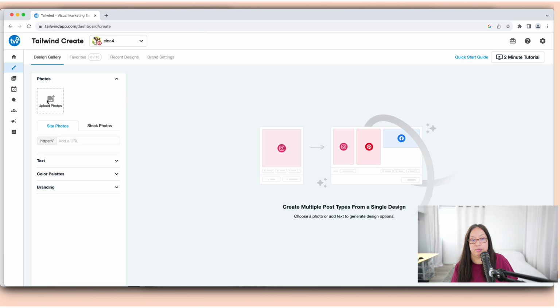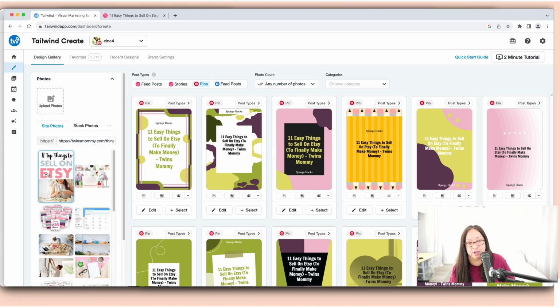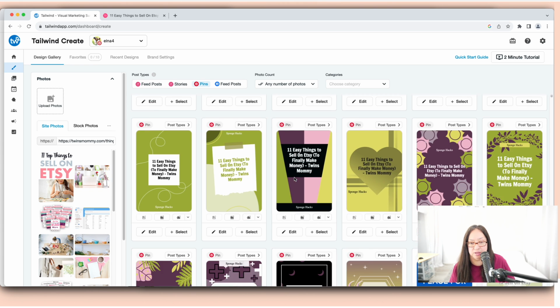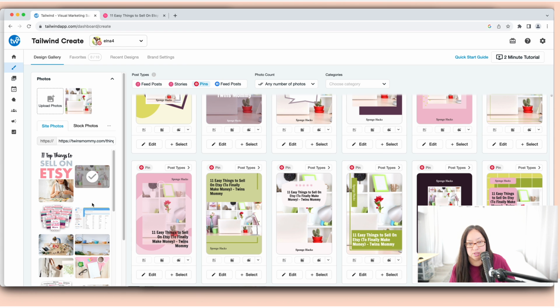All you got to do is upload a photo, or you can go to the site and pick from the photos there. So we'll try this one here. Okay, so for this one, I have 11 top things to sell on Etsy, and then it creates these pins here. I can click on the images and then it will use them in here.